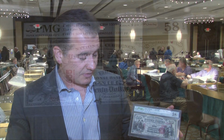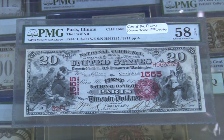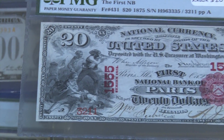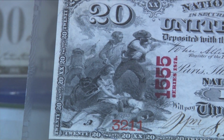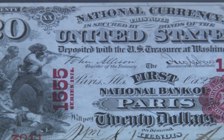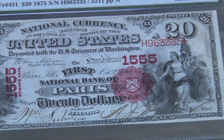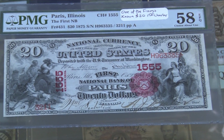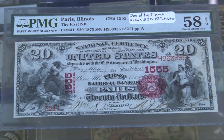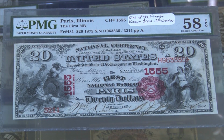This is one of my favorite examples. This is a First Charter $20 national banknote. This is very rare. Regardless of the condition, you don't see nice $20 First Charter national banknotes without any negative comments. This example is an exceptional piece, primarily because of the high grade, about uncirculated 58, and it comes with the moniker EPQ, exceptional paper quality, which you normally do not see for this rare note.